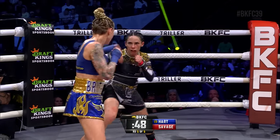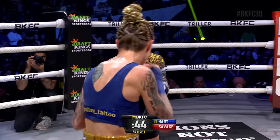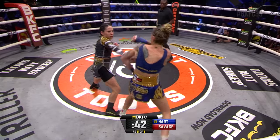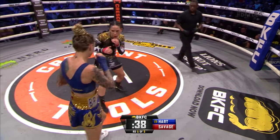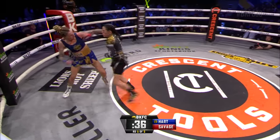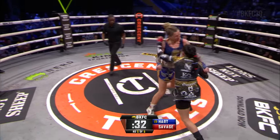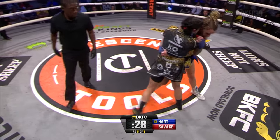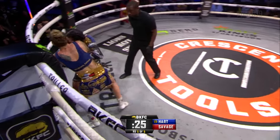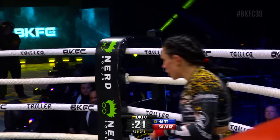She decided to step in. She didn't do that in the first few rounds. Savage stepping in, Hart stepping back. Back to the one for Britain Hart. So this is what Savage needed to be doing the first few rounds. She just laid back the entire time. There's the right hand for Britain Hart. Counter left hand from Savage. Now into the clinch. The first significant clinch in this fight. Hart takes Savage against the ring ropes.